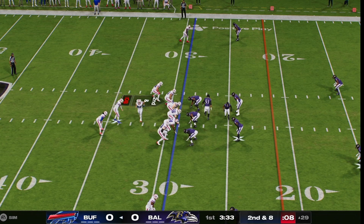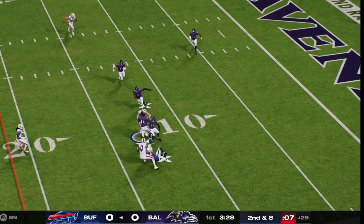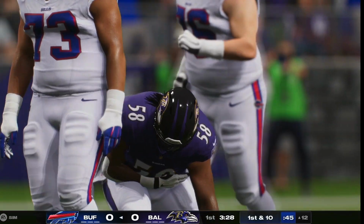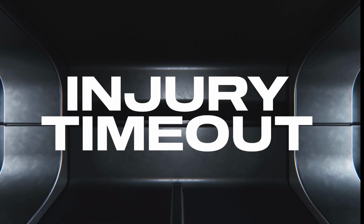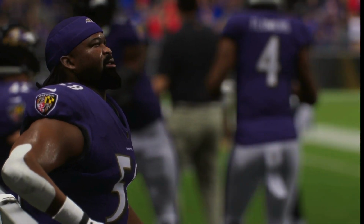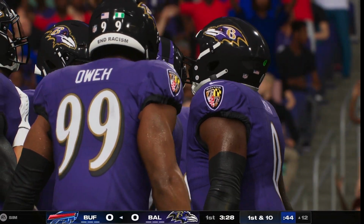Motion man is Shakir. Now Allen has his man. It's Shakir. And he's going to be taken down with the first down at the Ravens' 12-yard line. Now a pause, and there's an injured Raven in need of some assistance. The medical staff will attend to him, and we will step aside.